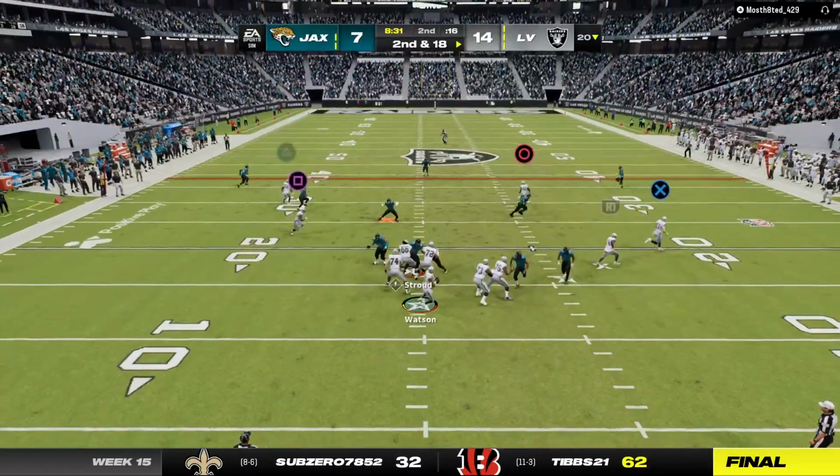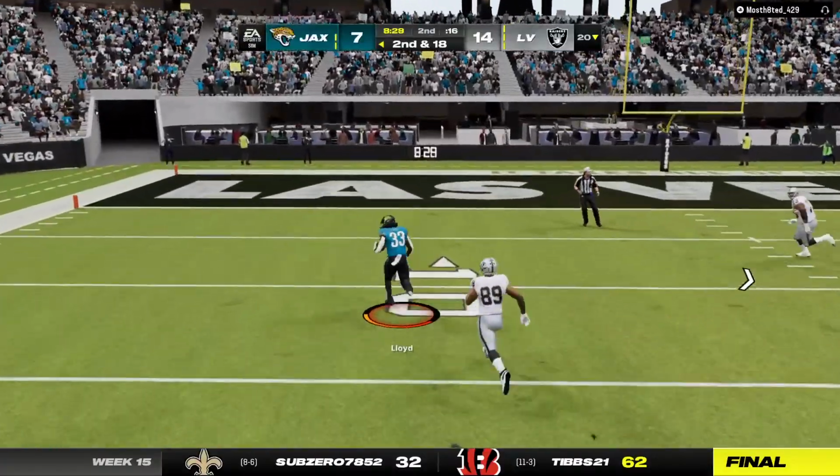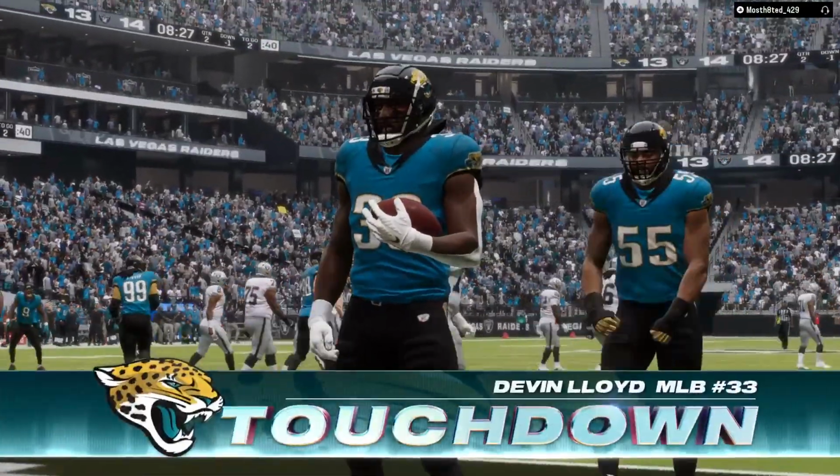A shotgun snap for Watson. Rifles one, that's going to be intercepted. It's Devin Lloyd with a pick. And he will take this one home. It's a touchdown.